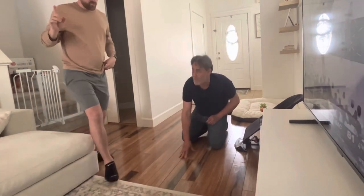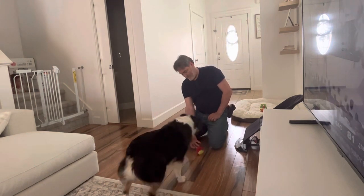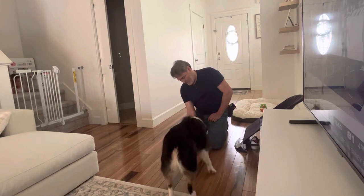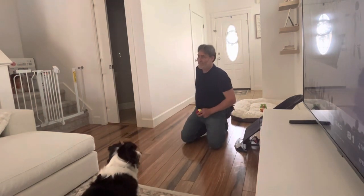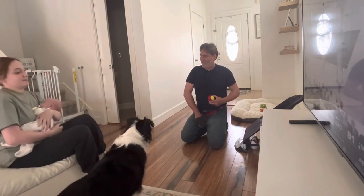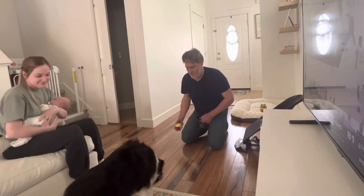Good job, that was good. We'll get it. Swap with Emily real quick, to use the restroom. Good. Yes, almost there. Yeah, you go. Good job. Here. She did it actually. She dropped that ball in her hand. There you go. Good. Good job.